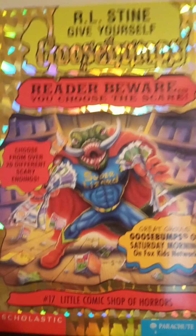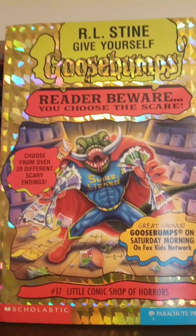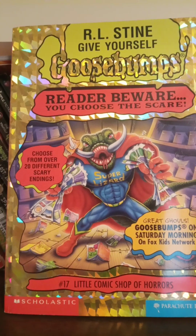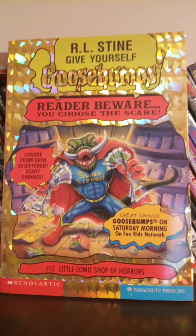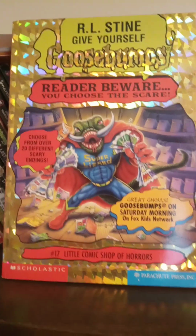Hey everybody. I wanted to do a very quick review on Little Comic Shop of Horrors number 17, the Goosebumps in the Give Yourself Goosebumps series. This is a book that I read last year, so I'm going to have a couple of reviews pop up that aren't really fresh in my mind, but are some that I wanted to catch up with on YouTube.